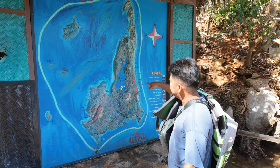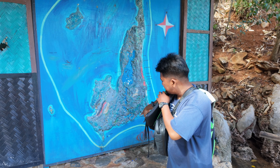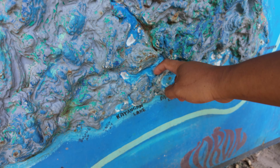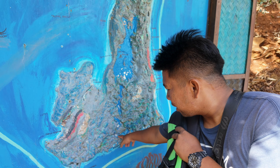So this is the mother lake. Look at this, with islands in the middle. And then this is the Barracuda Lake that we went to first. And then this is the Kayangan Lake. This is the parking area, and then these are the lakes inside. So that's what I was saying earlier, like twice bigger than Barracuda Lake. Wow. Yeah, so that's where we're going.